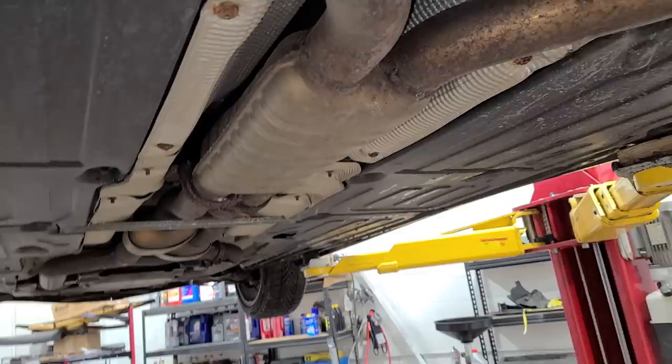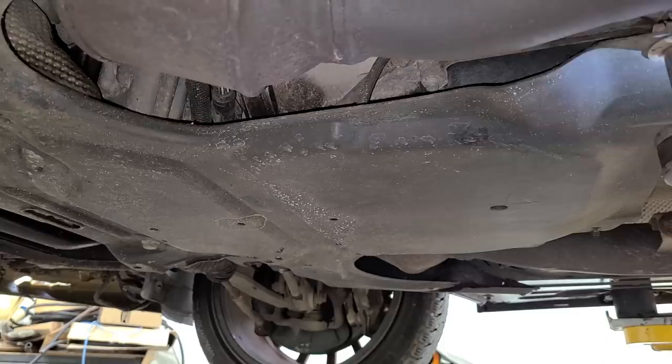But yeah, looks totally stock, factory cats. And hang on, I don't think this thing has a rear main seal leak, which is kind of weird. Well, there's a zip tie holding it in right there. But no, look at this.